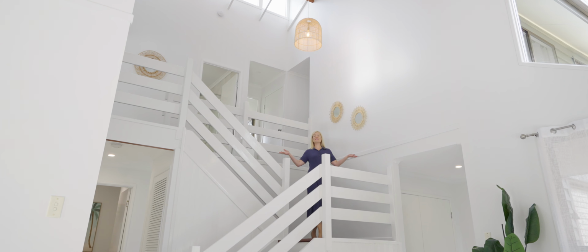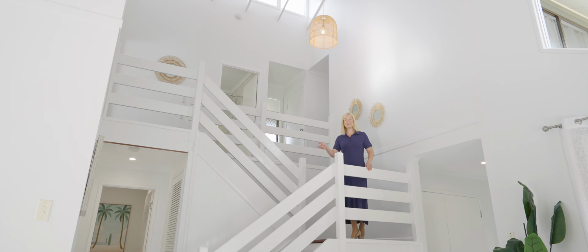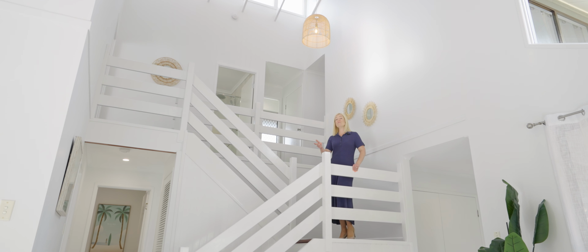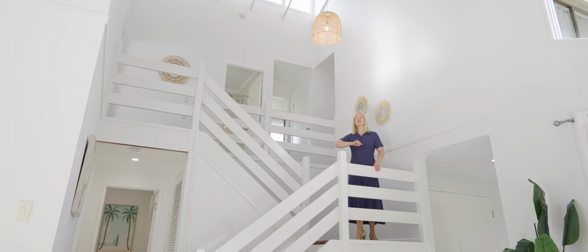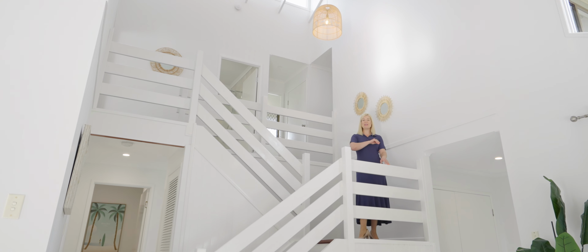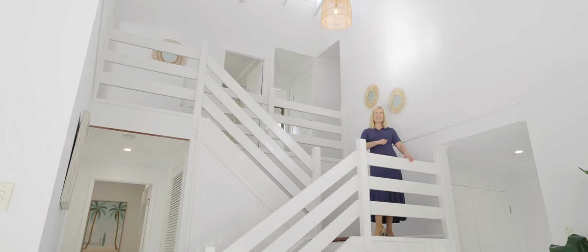Ever so light, bright, airy, and truly stylish is this gorgeous four-bedroom, two-bathroom family residence that I have for you today. Perched high and proud in a secluded Belmont location, this home has just been stunningly refreshed, ready and waiting for your family to make wonderful memories here.